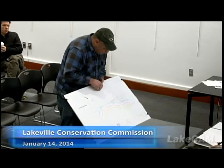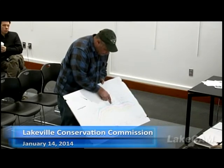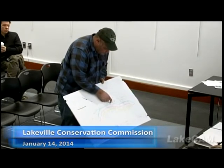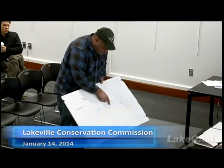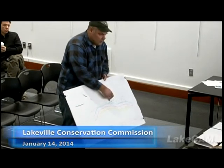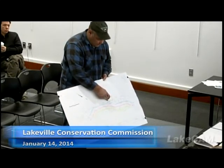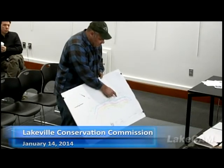So where we're proposing to do the work is essentially in the 50 to 100 buffer zone for the new system. There's a small amount of proposed grading that's going to be in the 25 to 50.